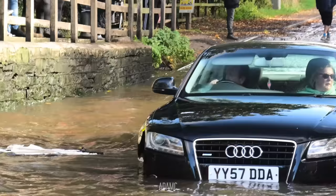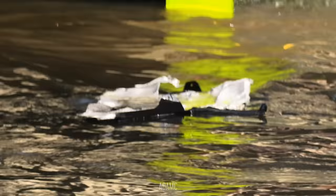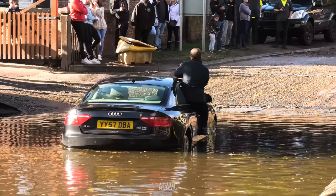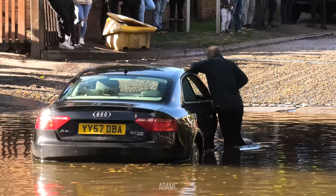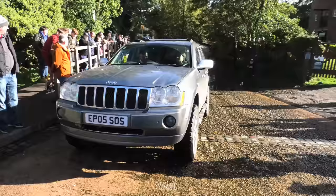Oh, he's going to have to open the door now. Wait, what is that? Is that his under tray? That is an under tray. There we go. He's having to climb out now. It is pretty awkward when all eyes are on him, and he's taking his shoes off and he's going in. Oh, there we go. He's now moist. There we go. He's being offered a tow. So we have another Jeep to the rescue this time.